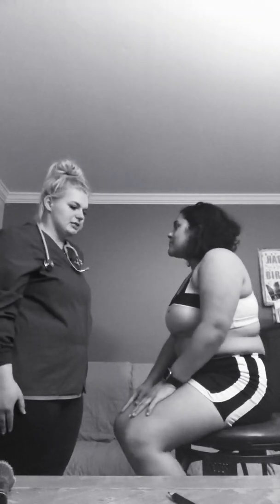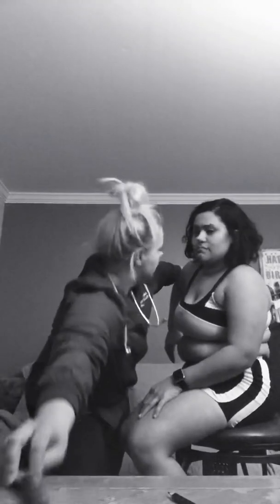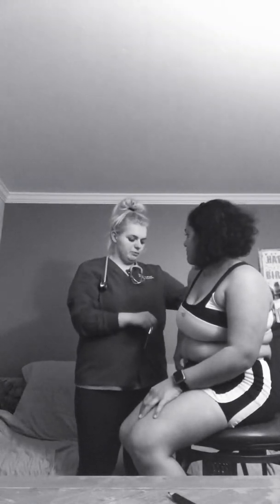Now I'm going to go ahead and test your deep tendon reflexes, your biceps. So go ahead and put that loose right here, and I'm going to hit right over here. I'm going to look for the movement of the arm, which is good. I'm going to hit right over here, and I'm going to look for the movement of the arm, which is good.